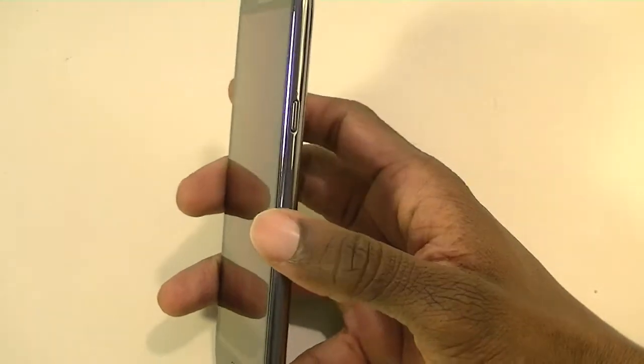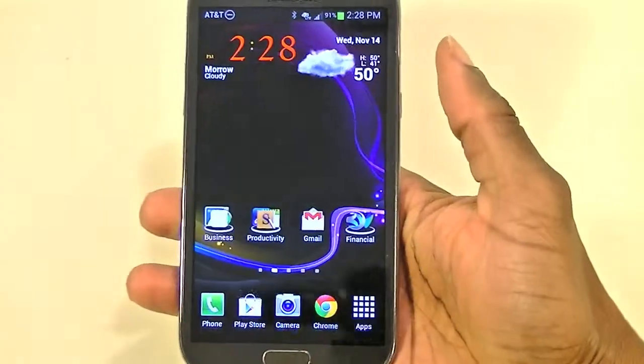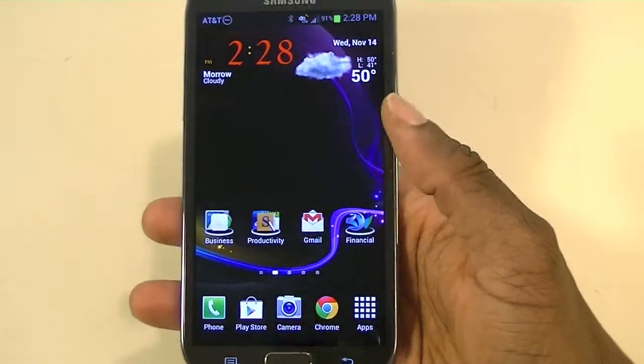Another thing I like that they've done is they've lowered the power button so you can easily access it with your thumb versus trying to reach all the way up further. So that's a big plus.